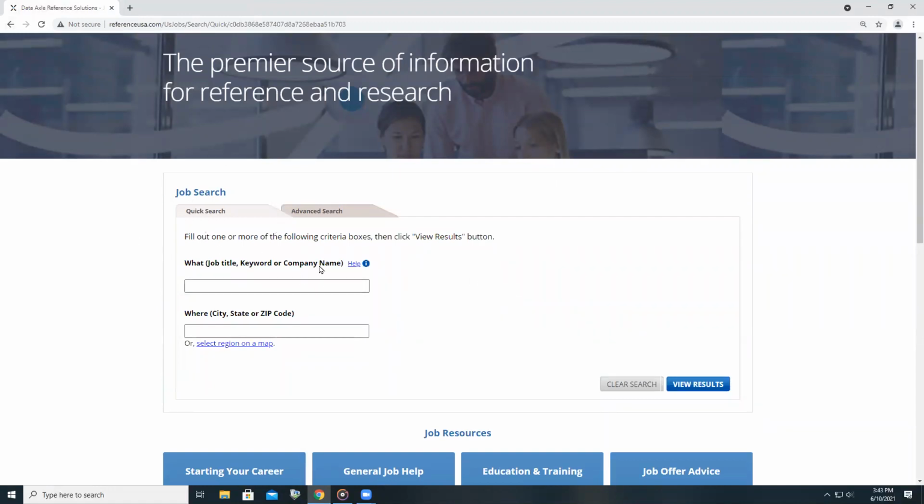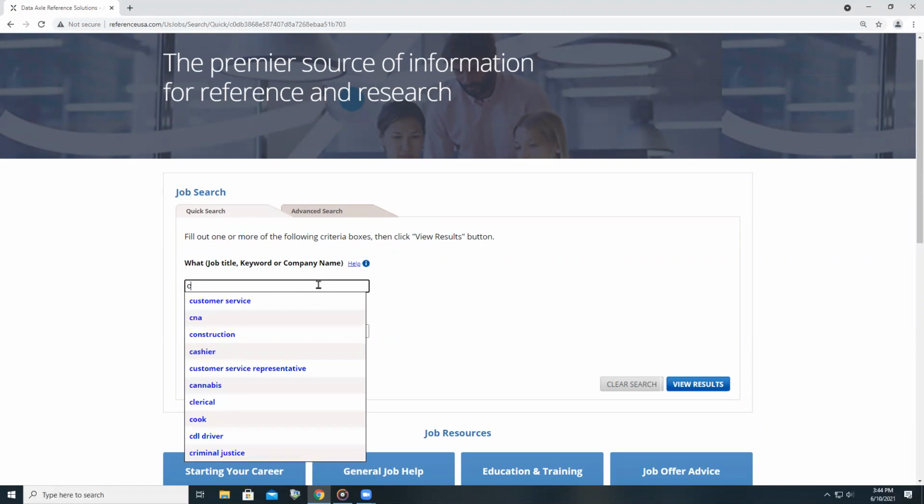And so the first and easiest thing you can do is select the quick search. And this is where you would enter what it is you're looking for. You can search here for job title, keyword, or company name. We're going to say that we're looking for a cashier job today. So we're going to select cashier.